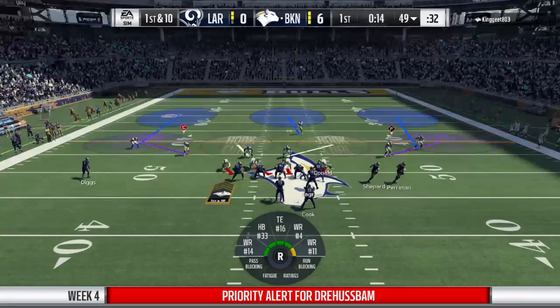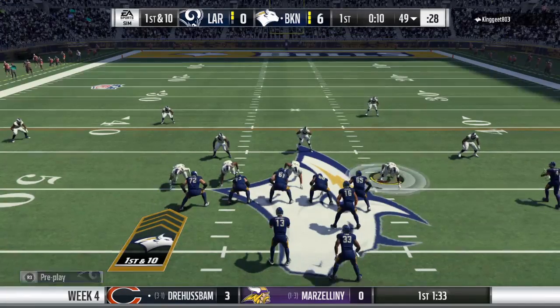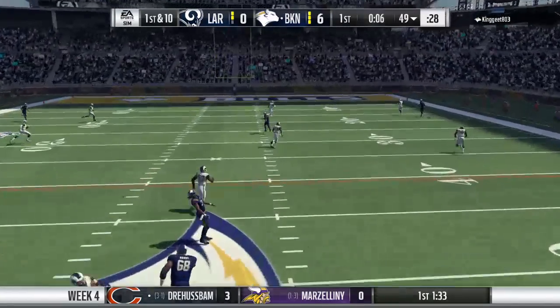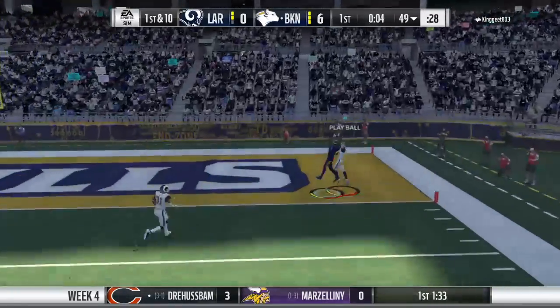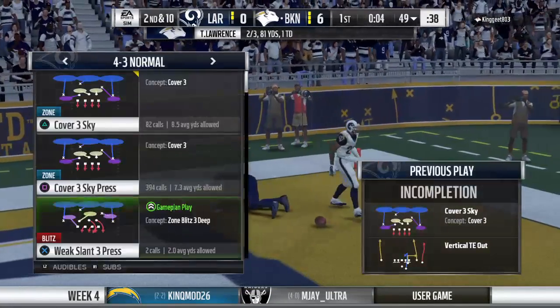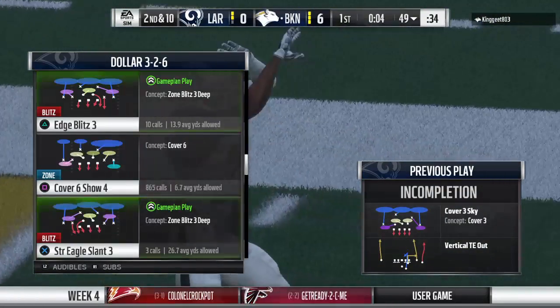Well, after an interception, the last thing you want to do is go three and out, give the ball right back. They avoided that. Yeah, you definitely do not want to do that. I remember in college I played with a really big-time player on defense. We ended up getting an interception as we passed the offense coming out. He told him, if you don't take care of this football, you have to answer to me later. You definitely want to take care of it and pick up first downs.